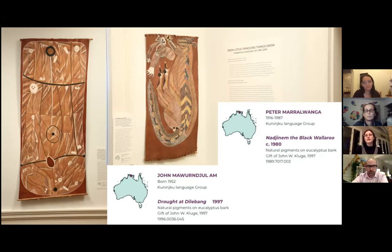And Peter Marawanga learned this from his mentor, Yirawala, and sort of replaced previous ways of depicting ancestral beings with this sacred design, again emphasizing the ancestral knowledge that he has of this land. So turning to the image on the left, we have John Maranjole's work, Drought de Lebang, which is a very famous work. It was displayed in multiple museums in Australia, and so we're very thankful that we have it here at the Kluge-Ruhe and can show it to you guys.